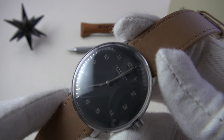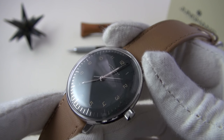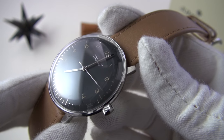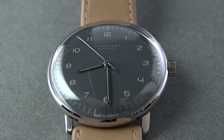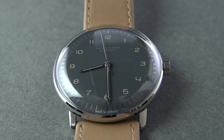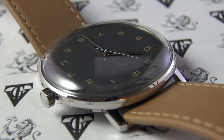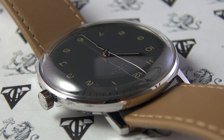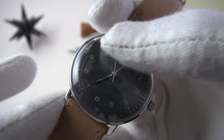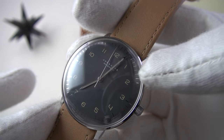Max Bill is probably one of the most well-known of the Walter Gropius group, and he really intuitively understood how to apply the pursuit of constructive clarity, precision and proportions to his work. So the model we're looking at today is the reference 02734.01.00, the Max Bill Automatic, and it comes in this very striking gray anthracite dial, which has a kind of sub-metallic luster to it. Very crisp numerals matching the strap it comes in.